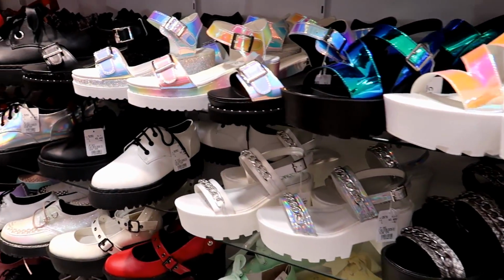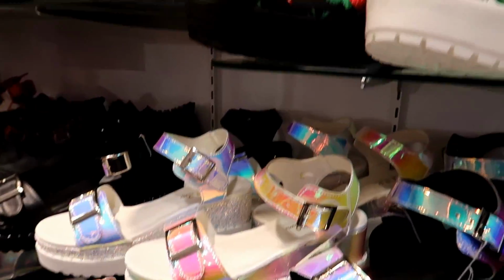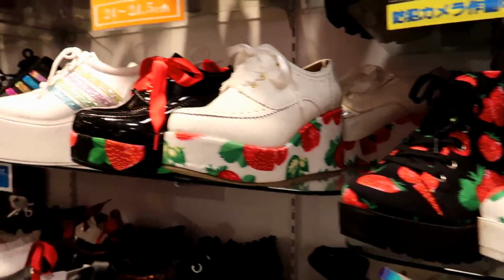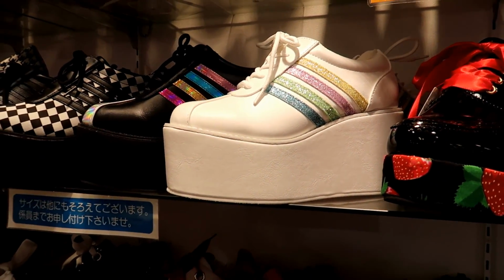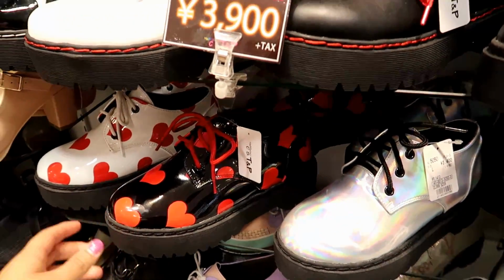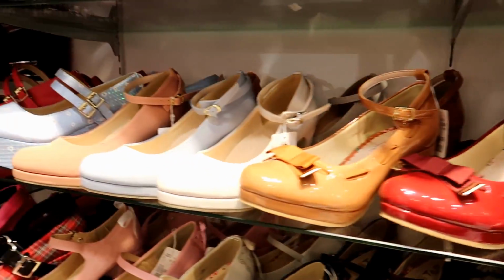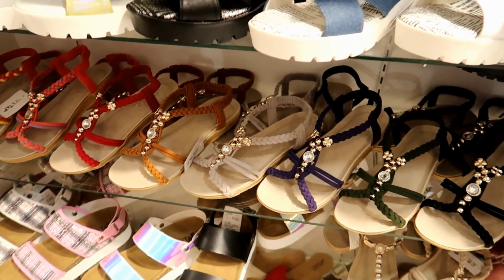Check out these cute sandals. These look really cool. I like the color. Look at these strawberry ones. Ooh! These are super, super high. They have a really high platform, and that's pretty common here in Japan. I see a lot of girls wearing these cute little shoes with the really big platforms. Look at these little ruffles and the heels. Ooh, these sandals look pretty cool. I like all the different colors.